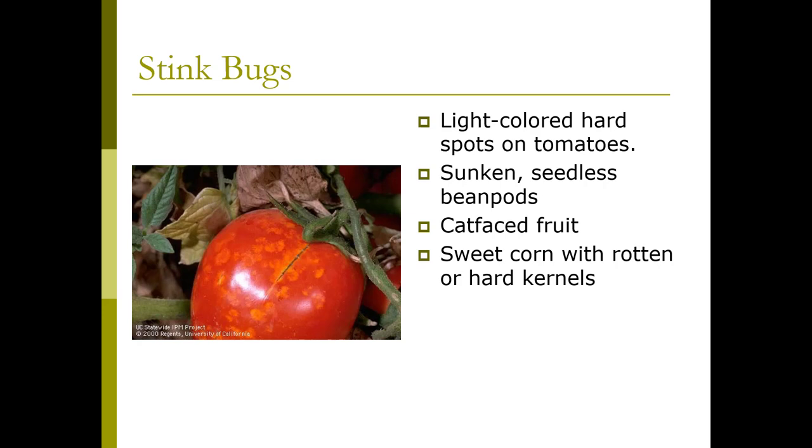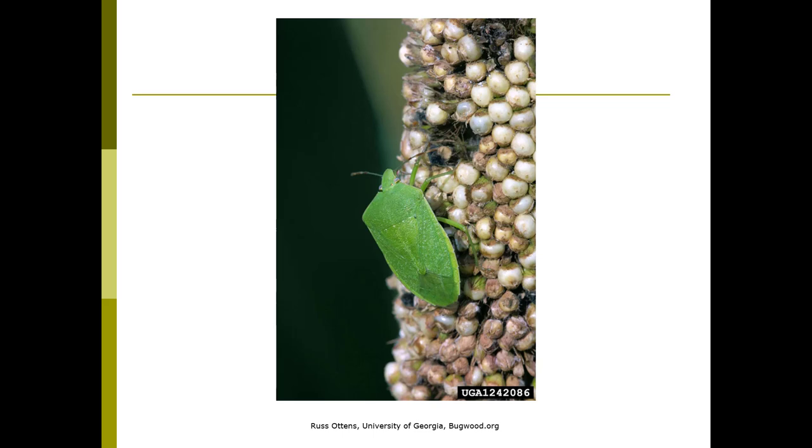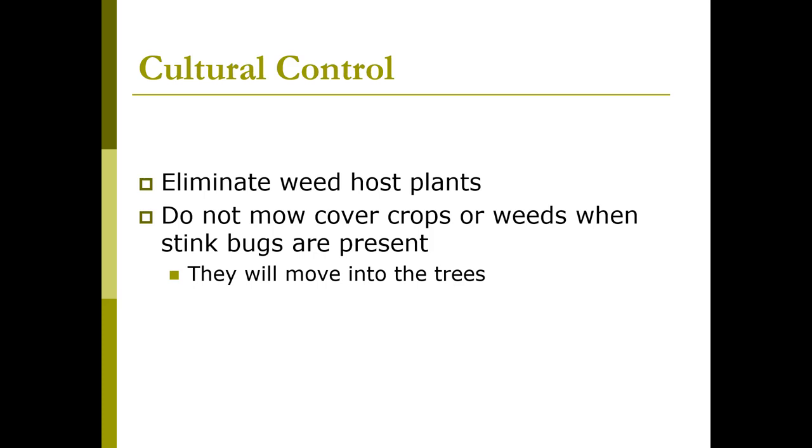So stink bugs can cause light-colored hard spots on tomatoes, sunken seedless bean pods, cat-faced fruit, and sweet corn will have rotten or hard kernels. And this is what I'm talking about when you talk about cat-faced fruit. And here's this lovely corn, not looking very edible right now. So it's important to eliminate weed host plants, and you don't want to mow cover crops or weeds when the stink bugs are present, because they'll just move into the trees and they won't go away.